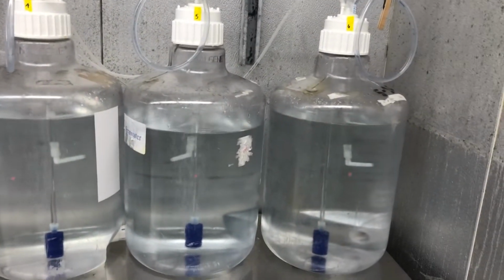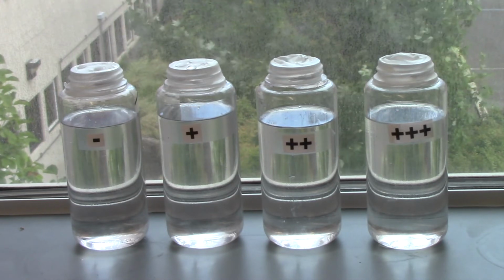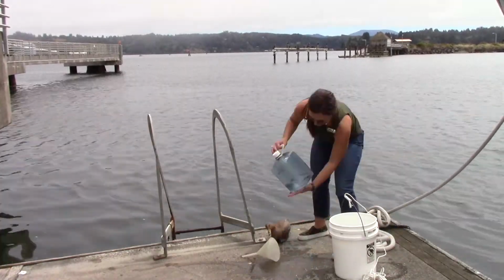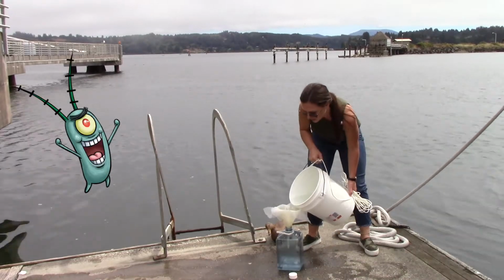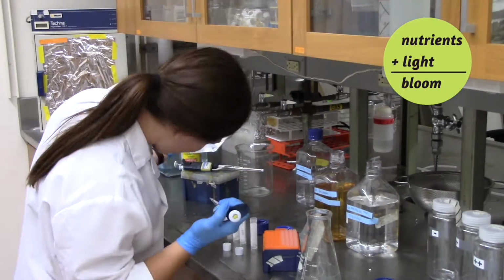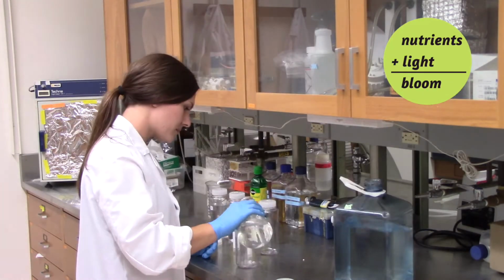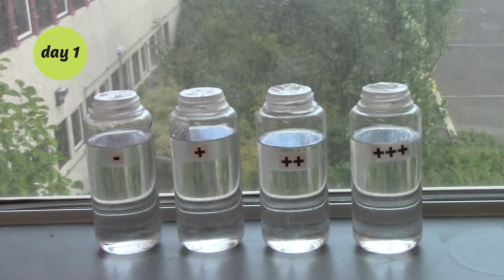Here, I'm going to show you a small-scale version of my experiments that we developed as a teaching tool for educational outreach. First, I collected and filtered water in Yaquina Bay on the Oregon coast to remove any larger organisms that would want to eat up our phytoplankton. Back in the lab, I added 3 different levels of nutrients to the seawater I collected and put those bottles, along with a no added nutrients control, in my east-facing office window to get some light.